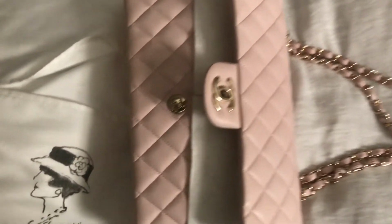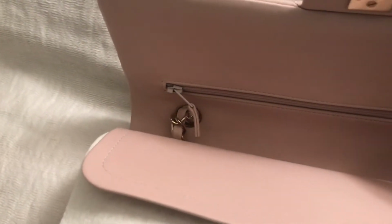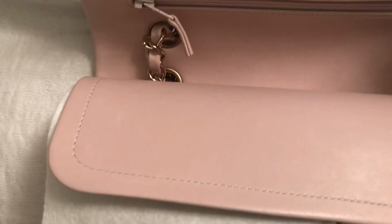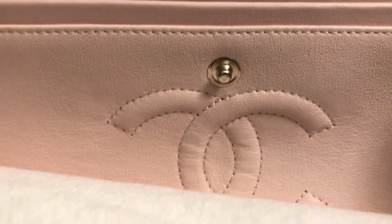But I try to stick to caviar because it is just so much easier and less maintenance and more durable. And just the fact that the lambskin fades on the corners, to me, is insane. There's no reason why you should have to pay thousands of dollars when the leather is going to behave that way. So I don't know, I might put this one up for sale. We'll see. Not 100% sure because the pinks are so hard to find.